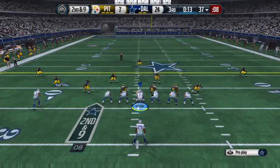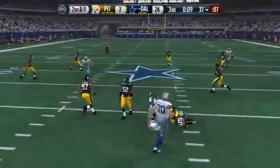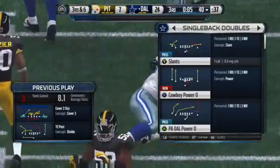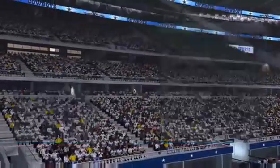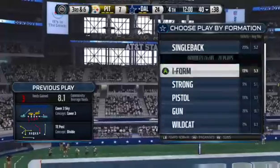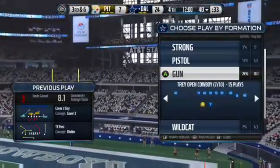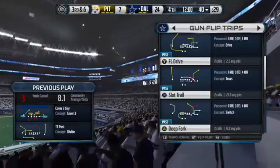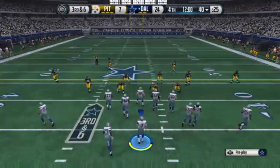DeMarco Murray is in the backfield. The Cowboys from the 37. The catch is made. Good piece of tackling. The key to being a really good route runner and running these drag routes across the field is show some courage. Don't worry about what's in front of you. The quarterback will take care of that. They still face 3rd and 6 even after that last successful pass play.